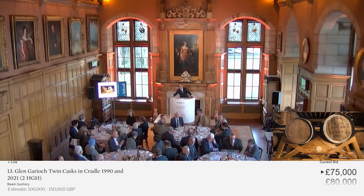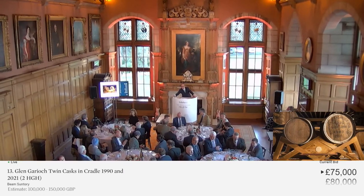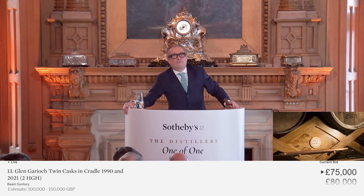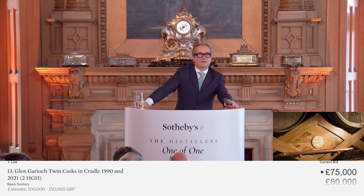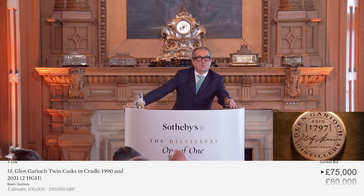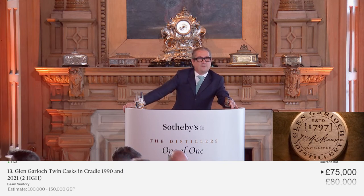That's 40,000 each, and another £2,500 each. Against you and not yours, 145. It's with 108 at £75,000, I'm selling. At £75,000 to 108, last chance 145. Are you gonna say 80?